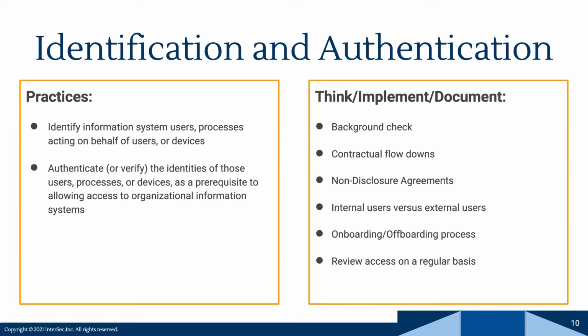Another thing that exists within this domain is authenticating the identities of those users, processes, or devices as a prerequisite. And I'm going to re-emphasize that, a prerequisite to allowing access to organizational information systems. So before even letting them access these systems that might potentially have CUI or FCI, you want to ensure that they have the proper credentials to be able to access this information. So that's all identification and authentication is about.